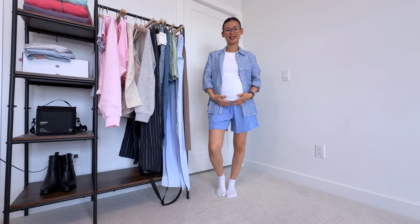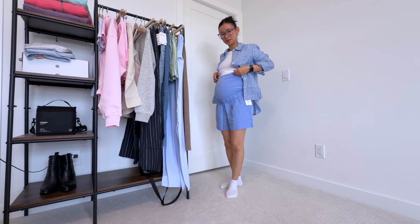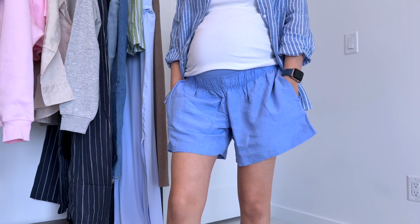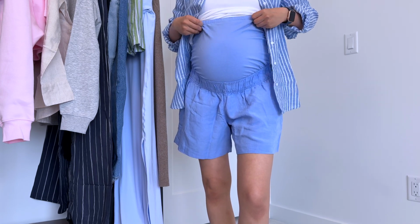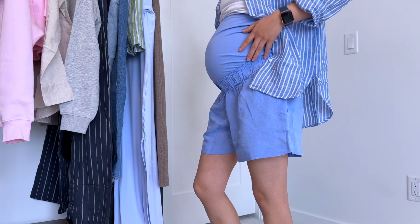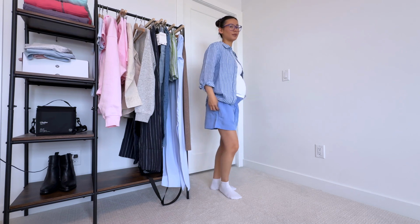I actually love the over the bump kind of bands. Personally, I find that they are very comfortable. This one's not itchy at all. It doesn't dig in. It also still has a little bit of room for me to grow currently, which is great because I feel like I might be very, very big by the summer. So I love that this is nice and stretchy and kind of a looser linen short as well. They do have little pockets on the side, which is great, and just a kind of basic pair of shorts. And I thought this color would be really fun for the summer.